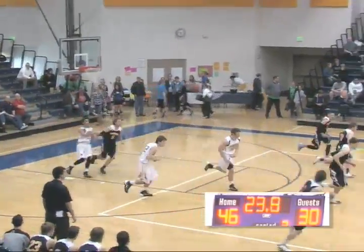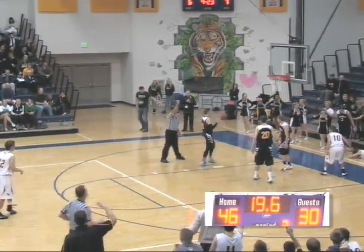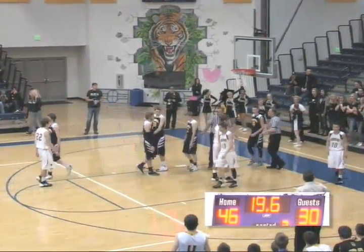Bailey goes up high for the rebound. Floats up. The outlet pass to Wilstead. He'll take it inside. Shot no good, but a goaltend. No, they're going to call a foul. That should count. That should be a goaltend, too. That ball is sitting on the backboard.